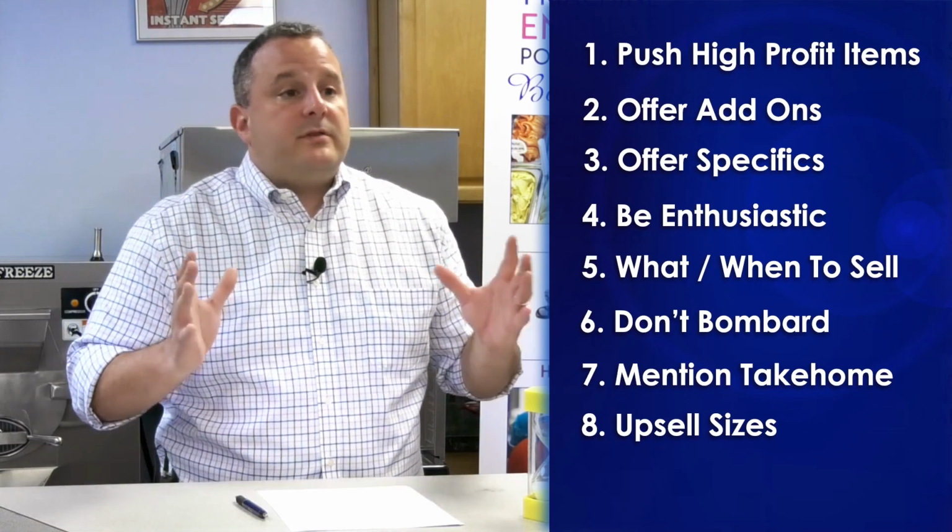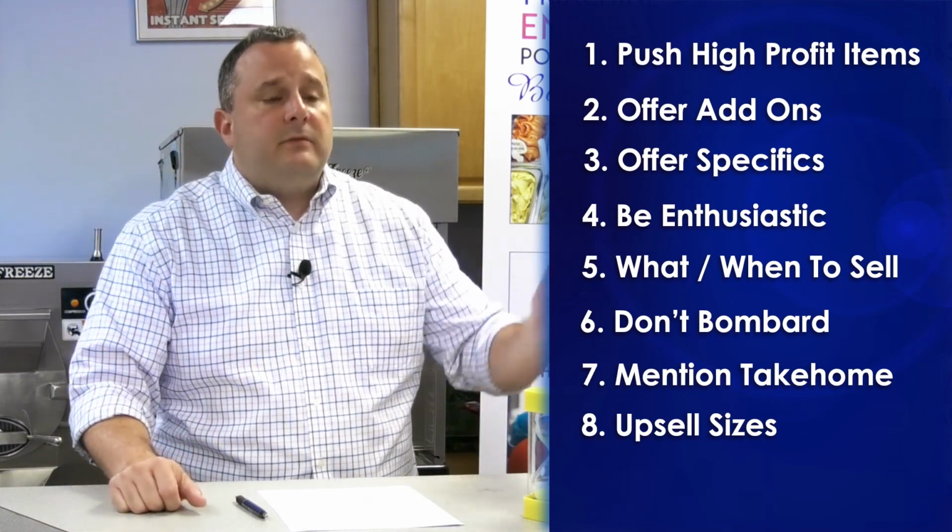Number 8, upsell the sizes. Most customers will say, hey, give me a vanilla cone. Rather than saying what size, suggest large. The boring what size is not going to help move the sizes. And at worst, the customer will usually drop down to one size. So rather than go to a small, they might go to a regular.